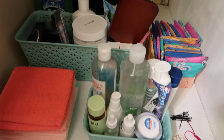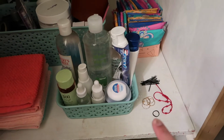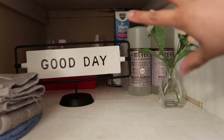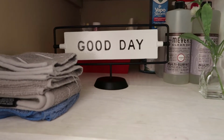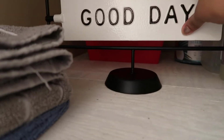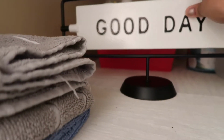This is how this turned out. I feel like I'm gonna stay with it like this. I need to buy something to keep that together. So then the top side, I decided to put all the cleaning products back there to the right, and then back there are the medicines that we have. And to cover that, I decided to get this good day / good night sign. It turns, and the other side says good night.